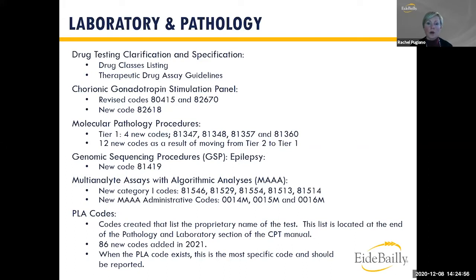And then there's some new MAAA codes, and there's some new category 1 codes that I've noted here. And then there's some administrative codes that I've listed. And again, there's the PLA codes. And these codes again are created based on the proprietary name of the test. And this entire list is located at the end of the pathology and laboratory section of CPT. So you can view the listing of codes, their descriptions, the brand names or the proprietary names. And there's 86 new codes that were added in 2021. So they definitely really focused on this section of CPT this year.